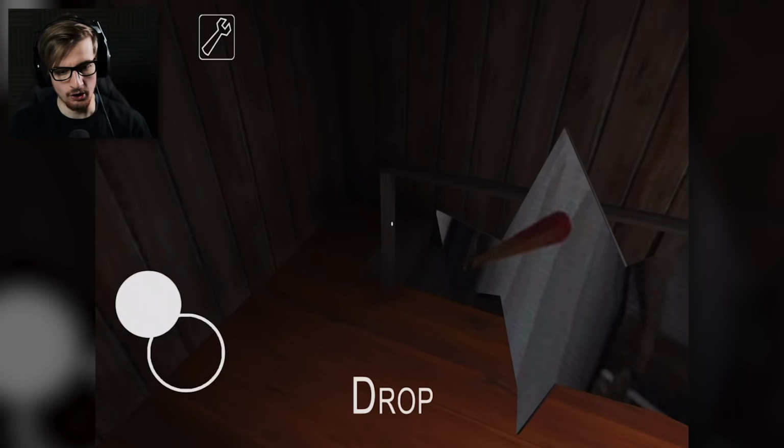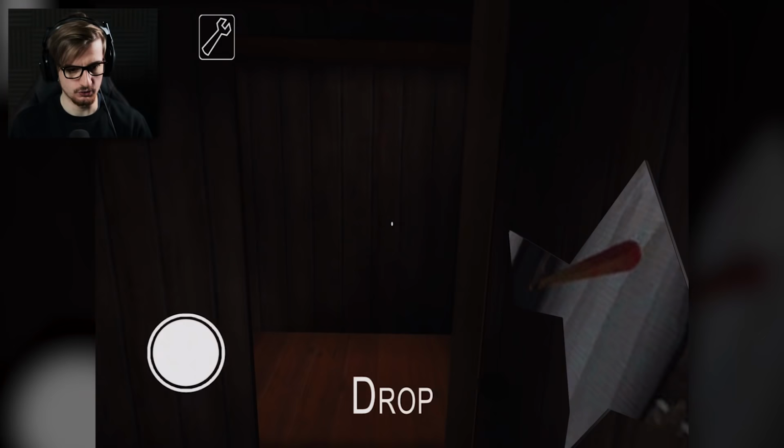Let me just get through here. Hold up. What is this? Hold up a sec. This isn't right. What is this? This is just like in the back of her house. A door here. I don't think she's down here though, you know?